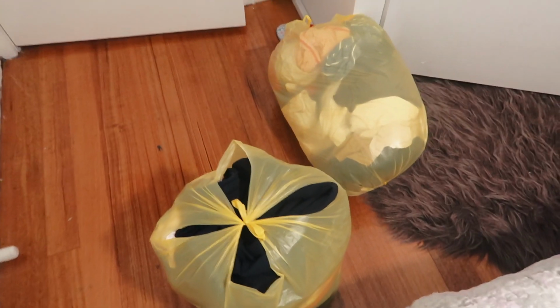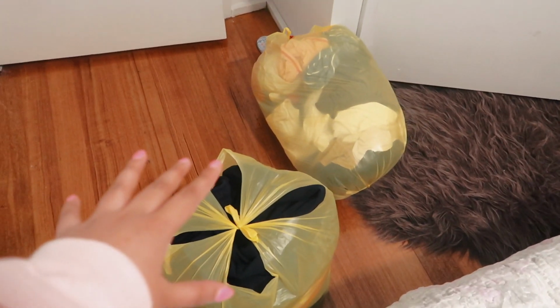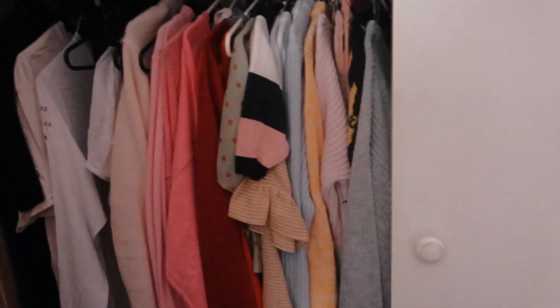So it is now 7:30 p.m, which means I've literally been cleaning my closet for a good 6.5 hours, and I have finally finished. This massive clothes pile is everything that I'm going to be selling on my Depop, which will be linked down below. And then these two fully packed garbage bags are filled with clothes that I'm going to be donating. And now I'm going to be showing you guys the final reveal of my clean closet, and how I organized it, or tried to organize it.